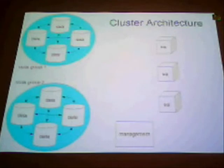Are these nodes active or passive? When you say active or passive, what do you mean? So the question is, if I'm getting this right, are the data nodes always propagating data to each other, or are they used as failover?